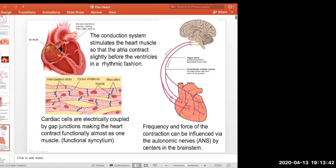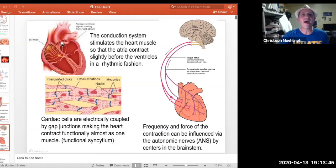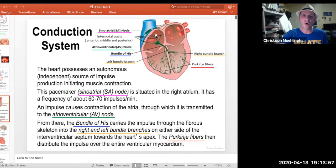And then it spreads over the atria, and that makes the atria contract a little bit before the ventricles, and all the blood gets pushed into the ventricles from the atria at that point. And so that's actually very useful.